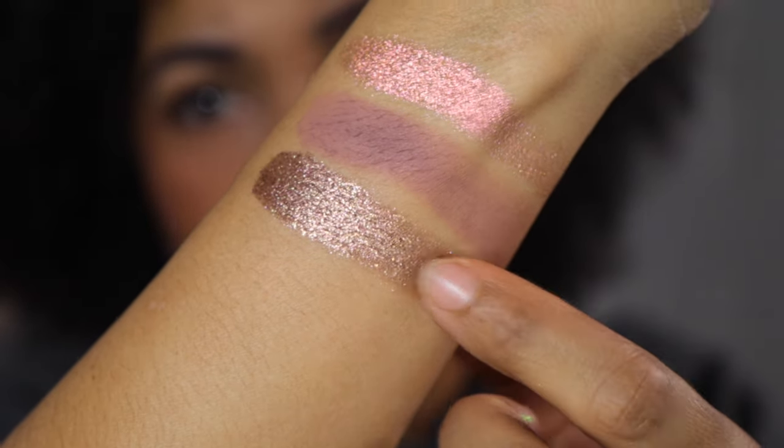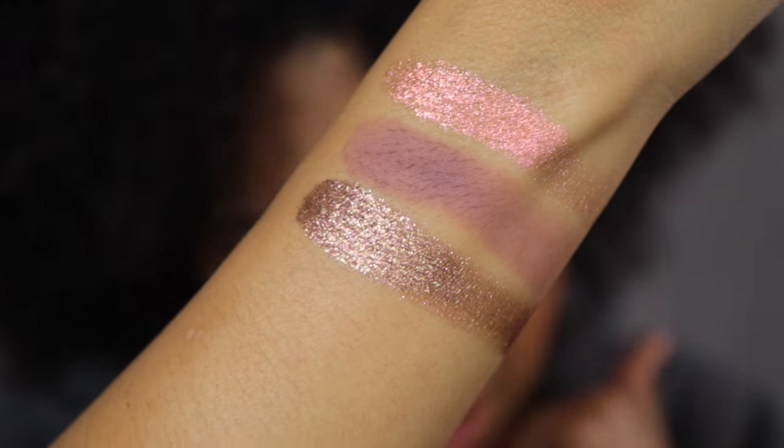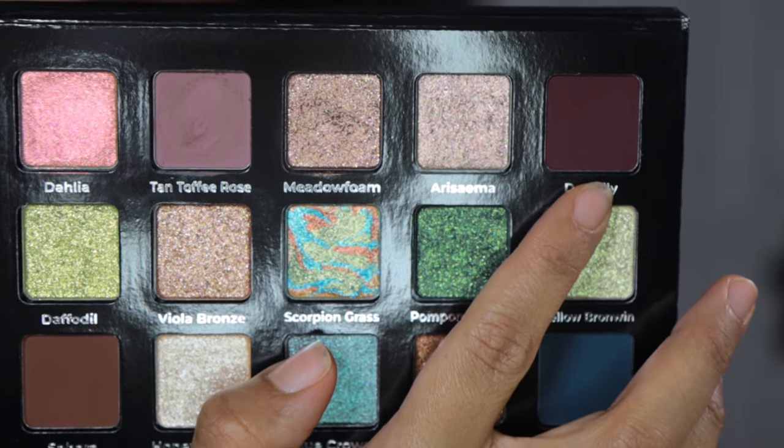This right here, this Metal Foam, I'm gonna have to use that in the first look. This looks so good. We have Arizima and Day Lily to finish up the top row.